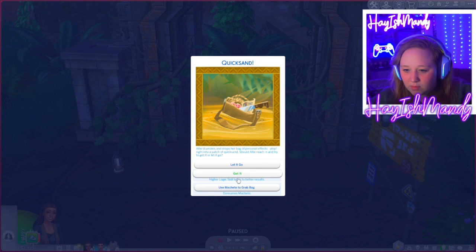Allie stumbles and drops her bag of personal effects. Plop. Right into the path of quicksand. Should Allie reach in and try and get it or let it go? But it's going to eat up my machete. I don't want to eat up my... You know what? Actually, I will.